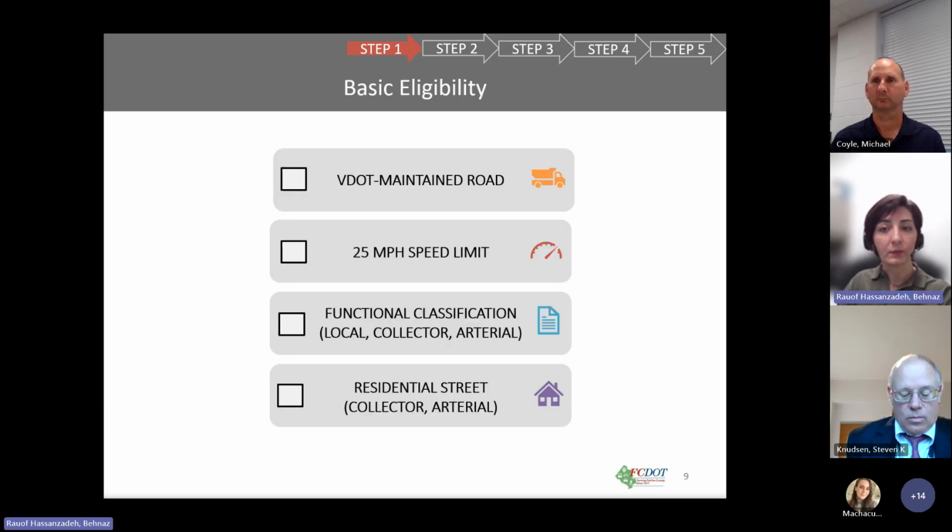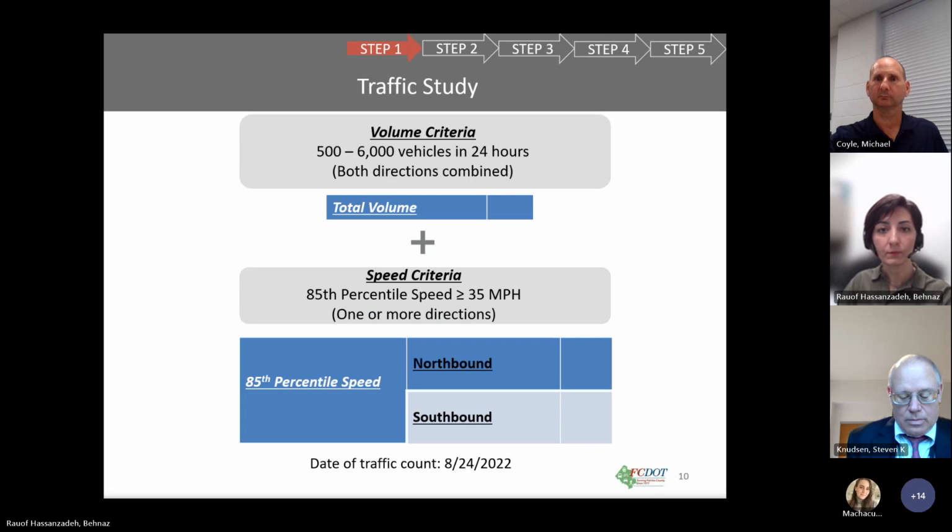There are eligibility requirements that need to be met: the road needs to be a VDOT maintained road, have a 25 mile per hour speed limit, and be functionally classified as local, collector, or arterial. If it is collector or arterial, it needs to be a residential street. There are also traffic study components. Here we have the traffic study results for Sequoia Farms Drive.